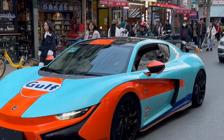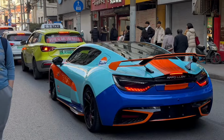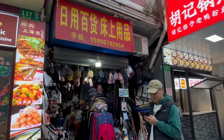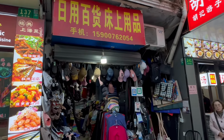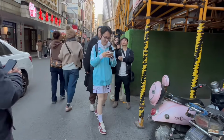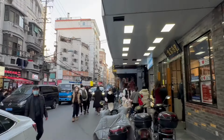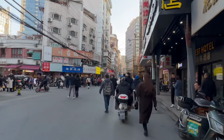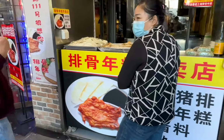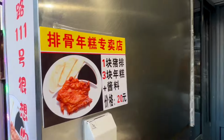Huanghe Road. Rocking the supercar. We also saw this car a few weeks ago. Porsche Turbo Cabriolet. At the same time, you still have this small store selling hats and shirts. Very simple. So really, this Huanghe Road is not that long. So here you can get a niangao with pork chop, niangao pie.